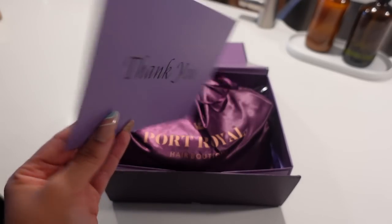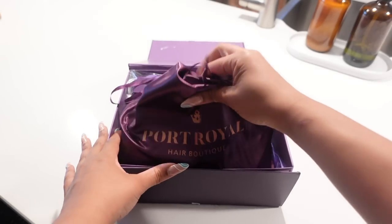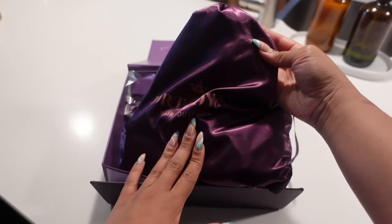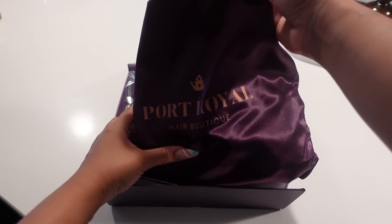It's just a thank you card. I love good packaging. So little card, maintenance and things. And then the actual bundles. I love when bundles come in this satin case because I keep this all the time as a carrying case for hair because I don't want to bring it to my hair appointments with a freaking Kroger bag or a Publix bag.